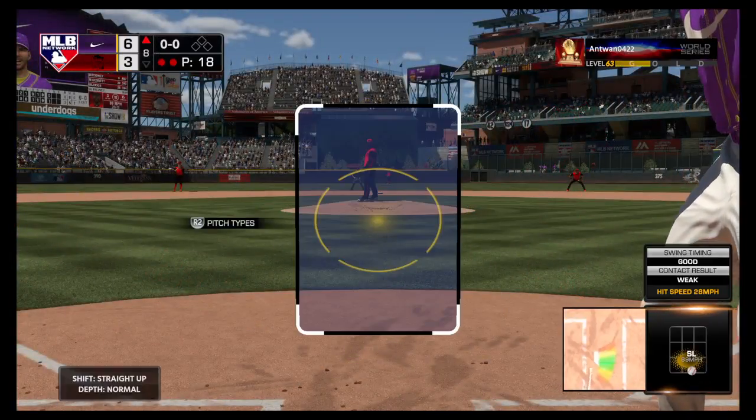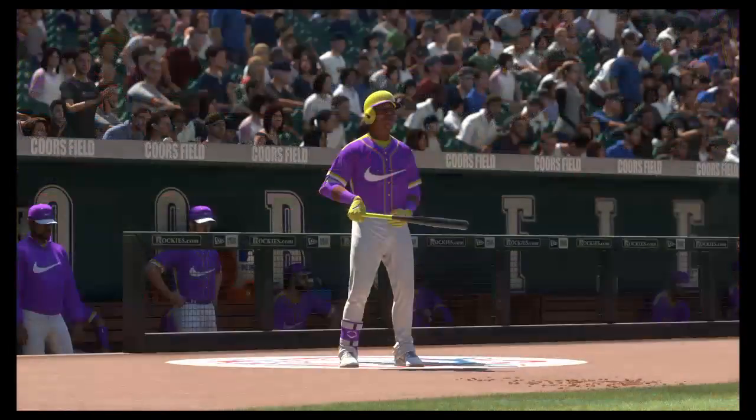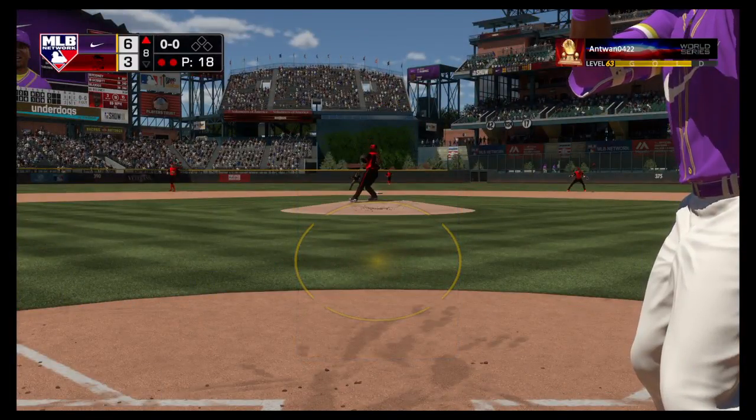The pitcher, number 40. So here now is the pitcher, Chris Sale, 0 for 2 on his line thus far. Jose Ramirez will grab a bat and hit for the pitcher here. Ramirez.